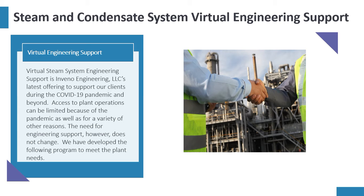During these trying times, we came up with a program to support our clients during COVID-19. As you know, plant access can be limited or non existent. There's still a need for engineering support. That's not going to change. So we developed the following program to meet our clients' needs and requirements for engineering support. And I want to go through case study number 28.